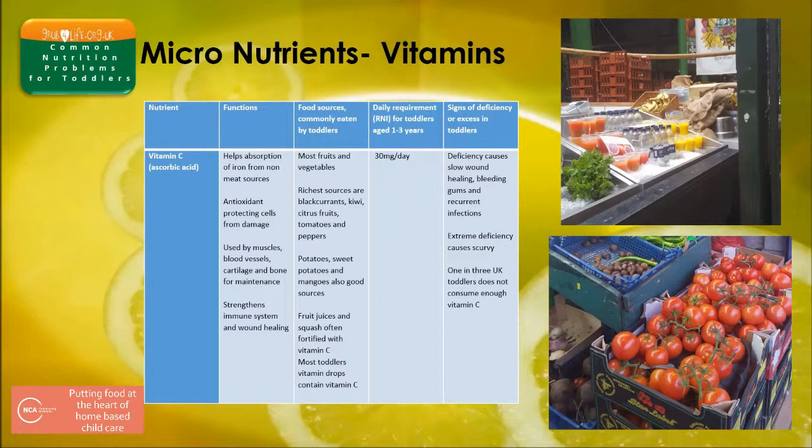It's soluble in water, which is why it's important not to cook vegetables for too long or leave them standing in water for long periods before cooking. Because of low fruit and veg intakes, most toddlers in the UK don't actually get enough vitamin C. Almost a third are deficient in vitamin C.